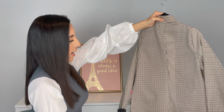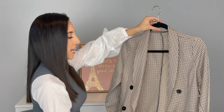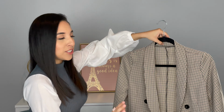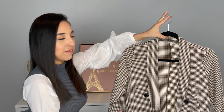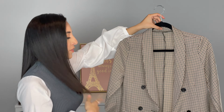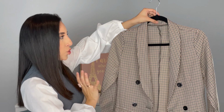And this is the back. I absolutely loved it. It has to have been my favorite item from this purchase. And I'm so excited to try it on with different outfits that I have in mind. I have worn it already, and I'll show you guys right now a little bit of the outfits that I think of when I see this. It's just so gorgeous.